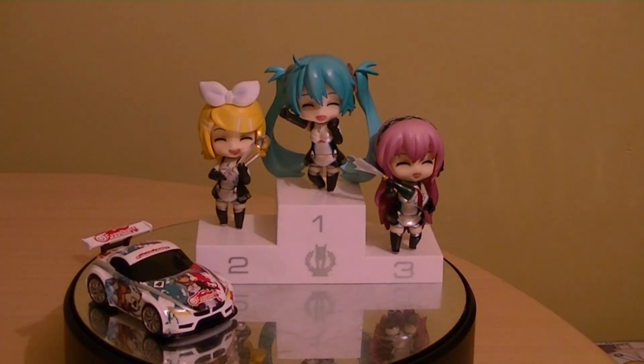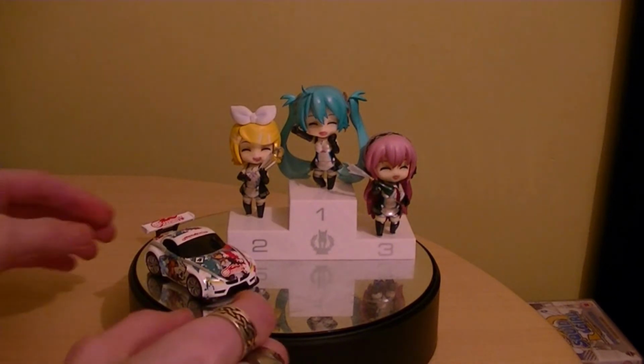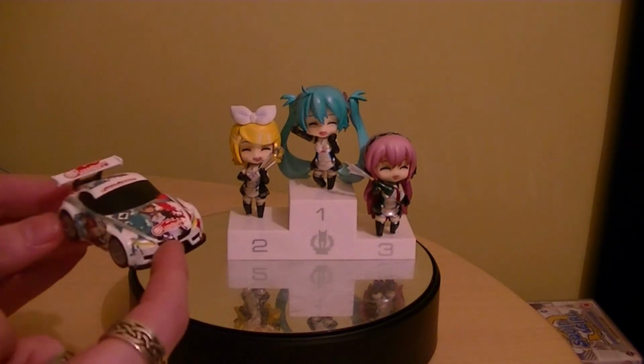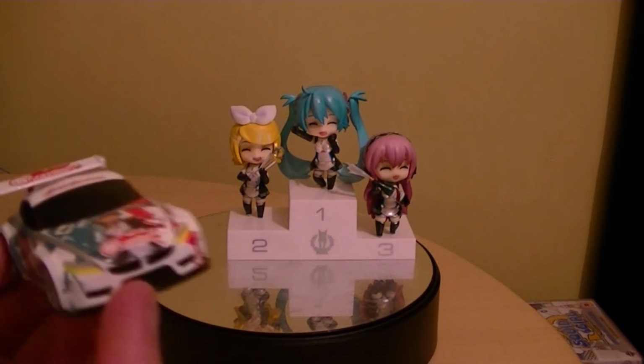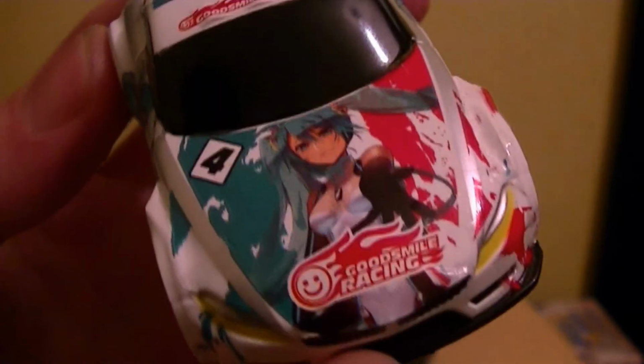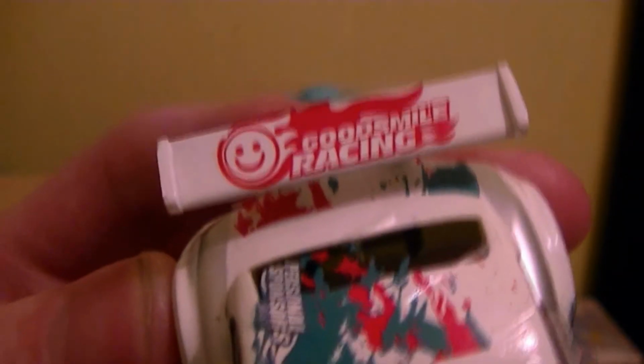I'll show you the car now. I'll just zoom out a little bit. So I'll show you the car. I'm just going to hold it here and take you through. So as you can see, there we go, let's focus. You can see it's got Miku on it, also the Goodsmile. I'm not the very best person at applying water decals, so you might find a little bit of air bubbles, I think, but it looks okay.